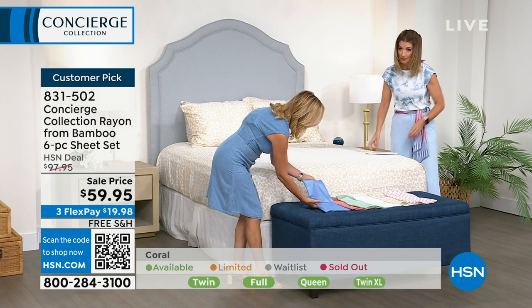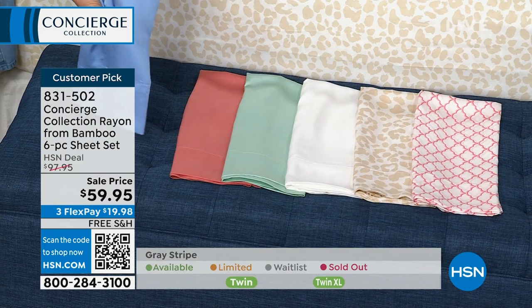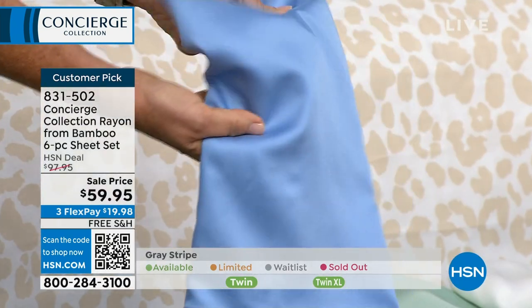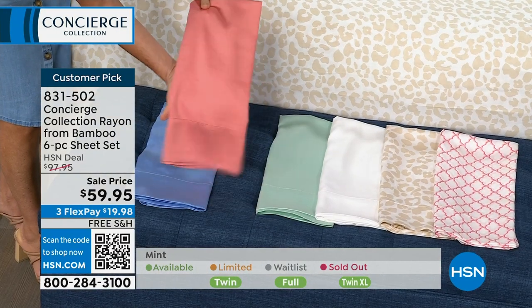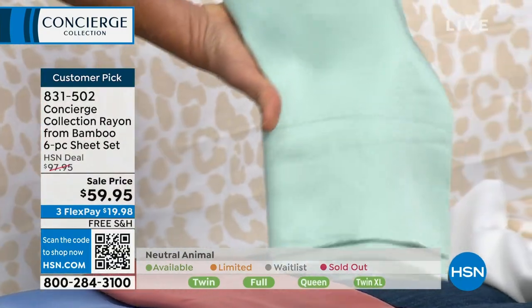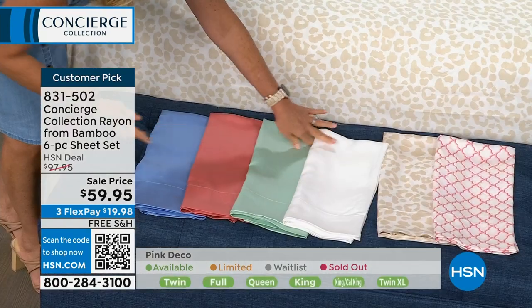Starting with the blue, there's your Serenity Blue, and you can really see in these solid colors just how fluid this is, the shimmer. Look how gorgeous this is. Oh my gosh, this is why I love 100% bamboo. So there's your Serenity Blue. Look at the coral. Here's your mint, which is very spa-like. Then we have the white, which I love, and a beautiful bamboo. We have the neutral animal that's on the bed.